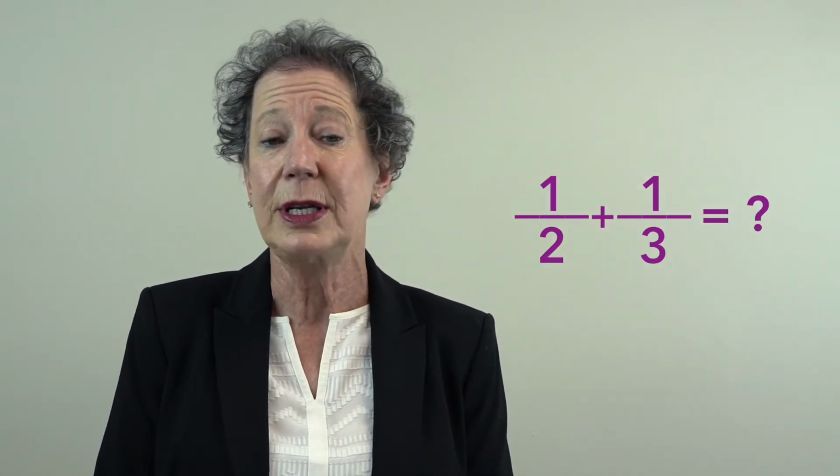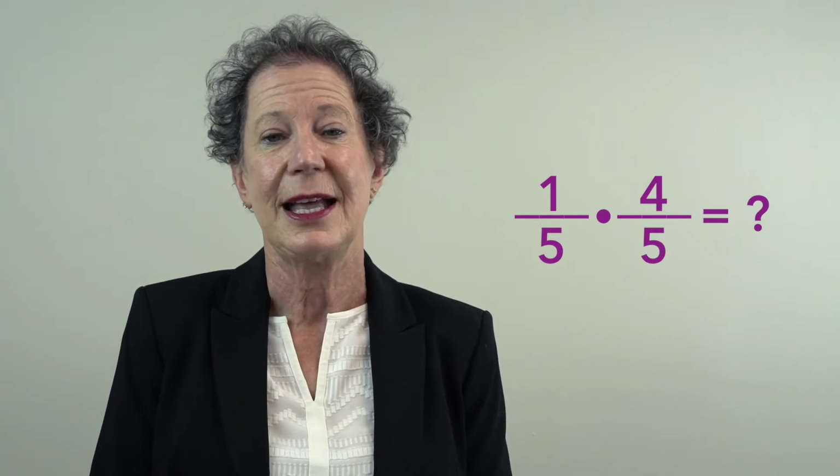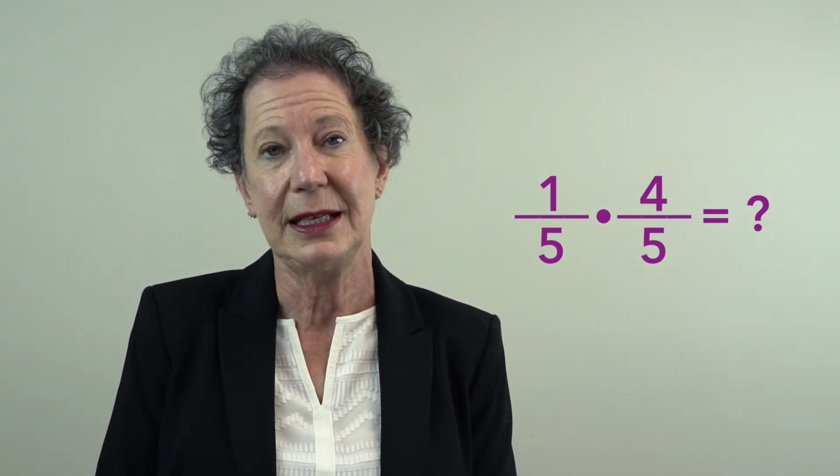To get started on the path to succeeding in math, if you or your child struggle with math and are in grade 6 or higher, almost guaranteed the student has problems with fractions. It's critical to know how to multiply and add fractions, like 1/2 plus 1/3 equals what, and 1/5 times 4/5 equals what. That is the place to begin. I have videos that explain multiplying and adding fractions.